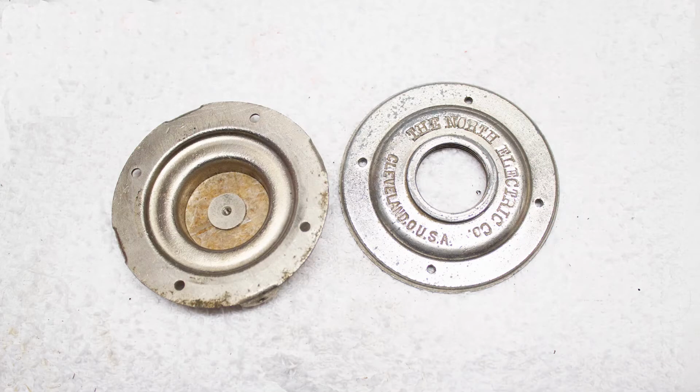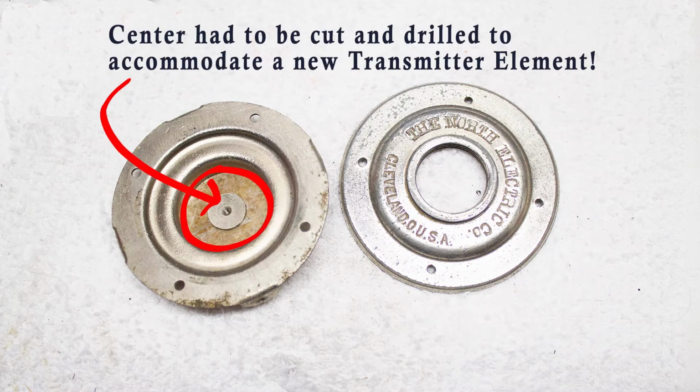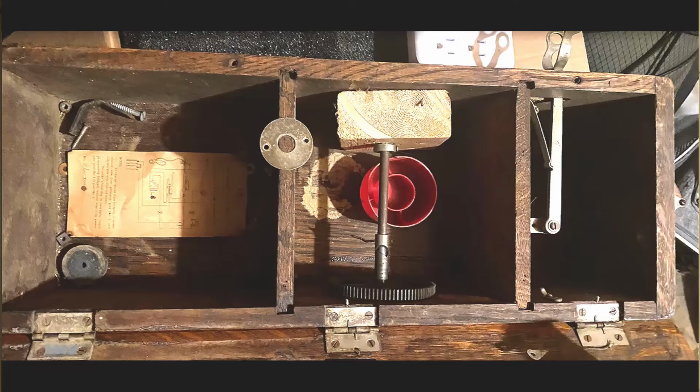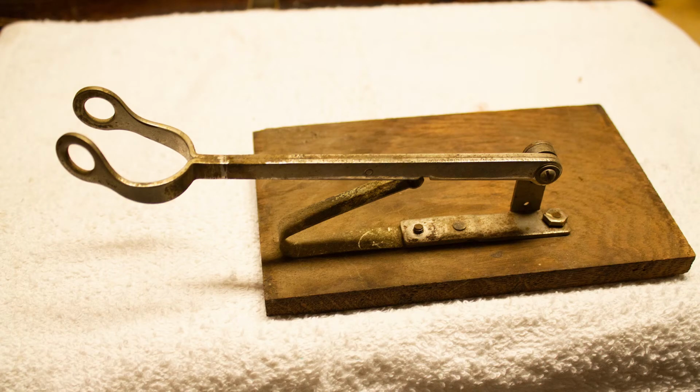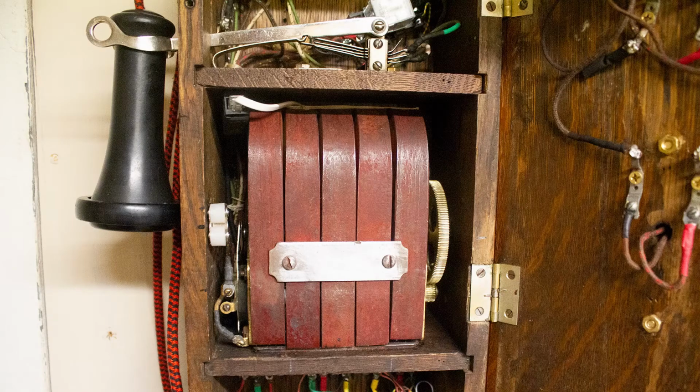The inside of the transmitter, for you folks that are going to do a North Electric with the scroll work that says North Electric on the front, the unit inside had to be milled out, or machined out, which I wasn't looking forward to, but it did. But when the phone showed up, it had no parts in it. It had absolutely nothing in it. It didn't have a magneto. The switch hook was missing the contacts. Had to get a new switch hook. Had to get a new magneto. Got a magneto.